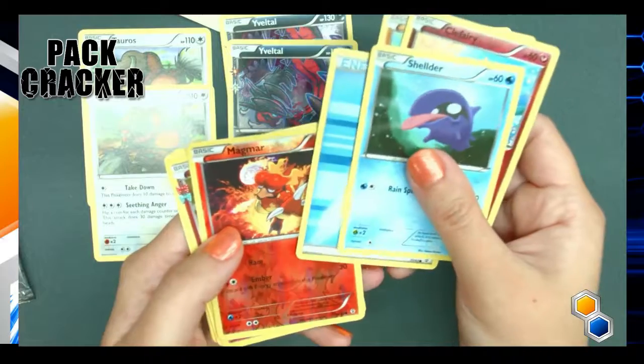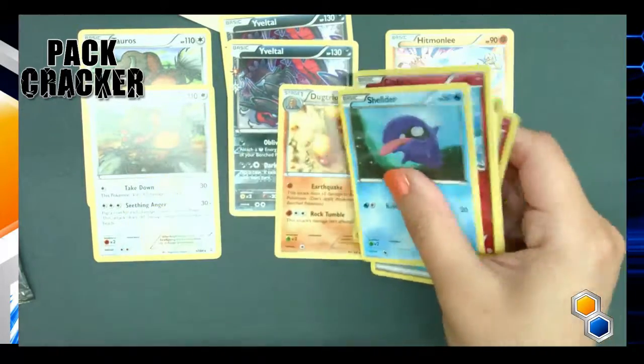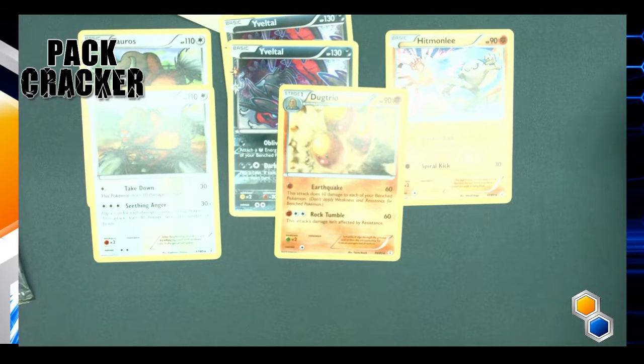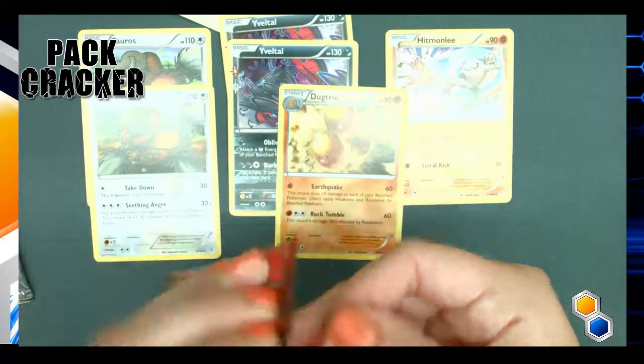All right, let's see. There's another energy. Each pack comes with an energy, and I think that's really cool. Dugtrio's being all Dugtrio-y. All right, we're moving on to the Charizard design Generations pack.